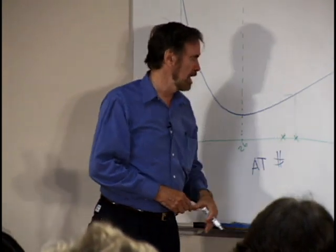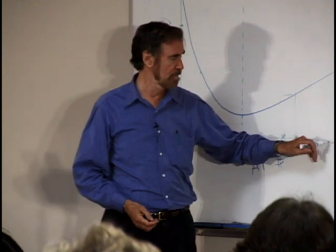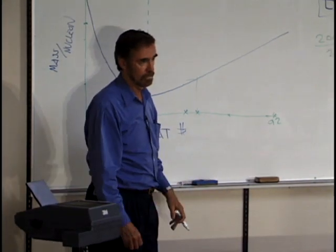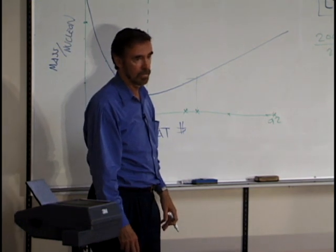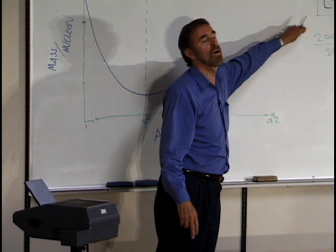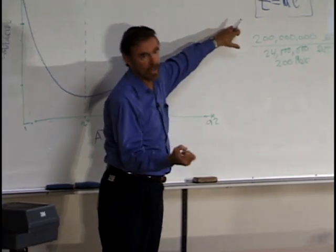How about we take a couple of gold atoms and we fuse them? What's going to happen? The two golds are going to be way up here. Hey, you're going to have more mass afterwards. That's going to suck in energy.